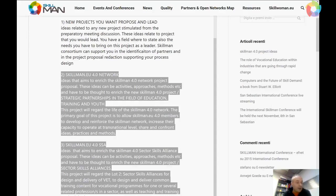In the first part of Skillman's life, the first 3 years, one important role was also played by the certification bodies. So we have full members of Skillman 4.0 that are certification bodies. Then you know the other members that are very famous, like Scandinavian Airlines or Fiat or Jaguar Land Rover. And then there are a lot of other important organizations like universities and research centers. For example, we also have the Italian National Research Center, CNR, that is another full membership partner.